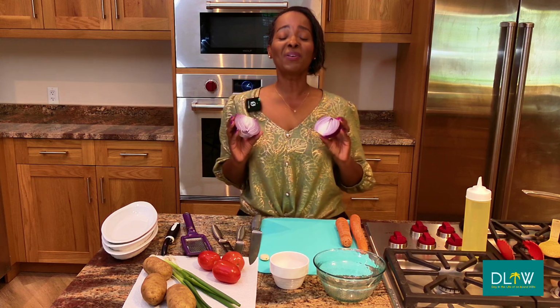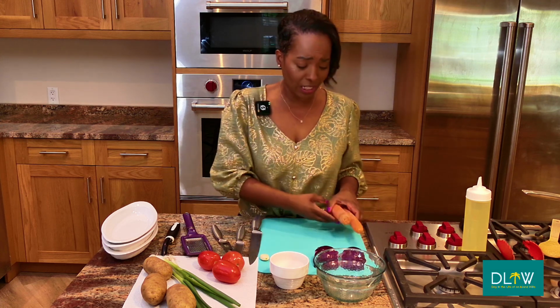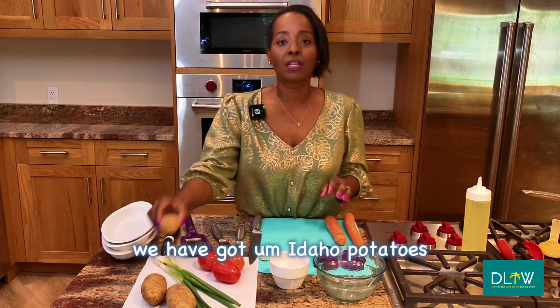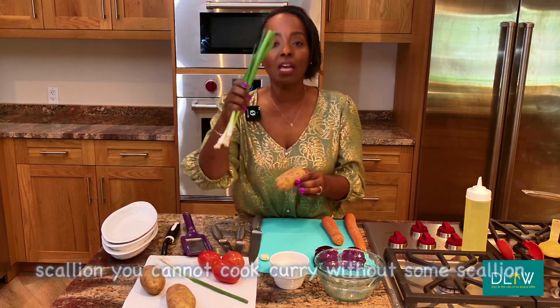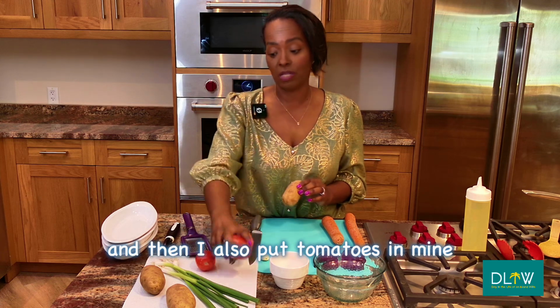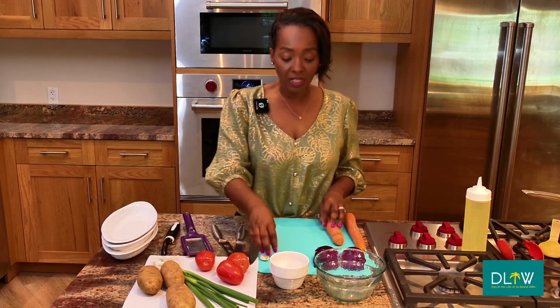And then we've got red onion. I know you're used to using yellow or white onion, but I have an adopted sister from India, and they use red onion in their curry, and trust me, it makes a difference, okay? So you're learning some stuff here on DLIW in the kitchen. We've got carrots. I love carrots in my curry. We have got Idaho potatoes, just regular potatoes. Scallion, you cannot cook curry without some scallion. And then I also put tomatoes in mine. So we're gonna get busy cutting all this stuff up.